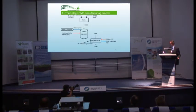Now we come more to the product of my company, Waterleau. The production of this OMF is a two-stage process. First, we make granules in a machine called the granulator, made by Waterleau, and then the granules are finished or completed in a dehydration unit produced by another partner of this 15-man team, if you want.